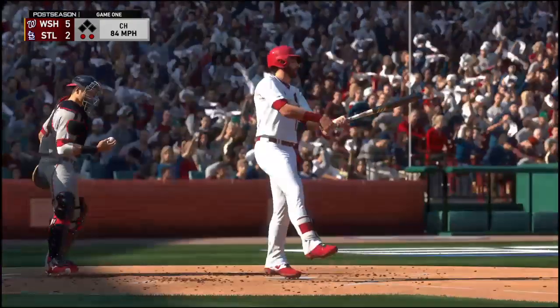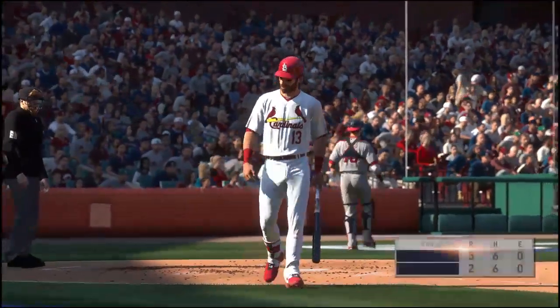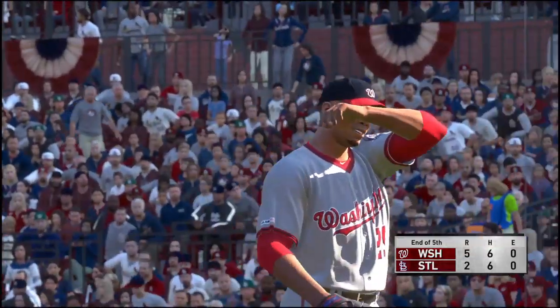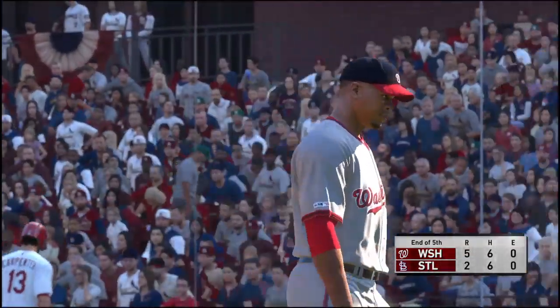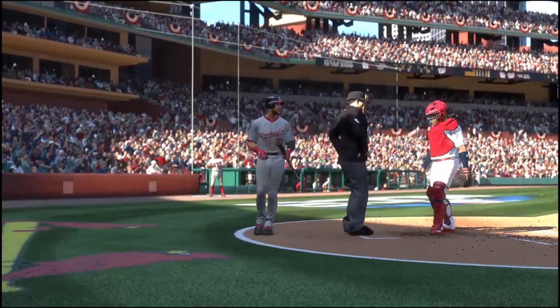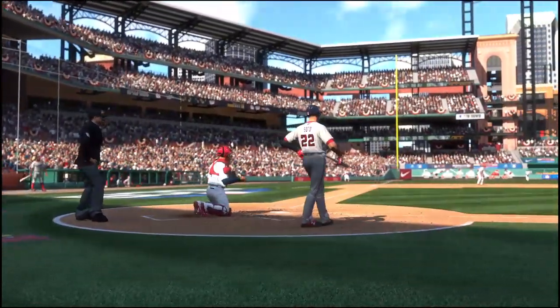And an off-speed pitch swung on and missed, and with that, the side is retired. 1, 2, 3 go the Cardinals. They trail 5-2. Digging in once again, Juan Soto. He'll lead things off in the Washington 6th.